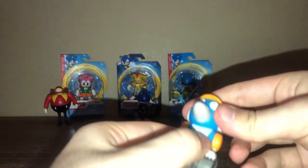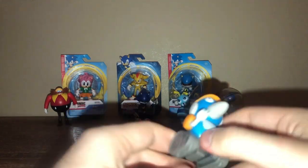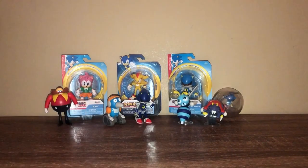Anyways, his head kind of articulates. Does his nose? Yes, his nose! Okay, that's all I needed to know. This already is a 10 out of 10 figure. His articulation's pretty good. It can even go slightly up. At least they tried. Alright, I'm with it.